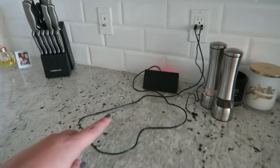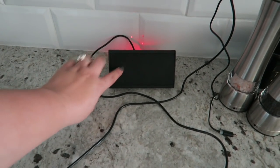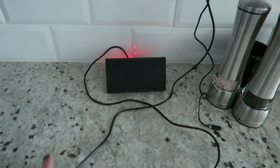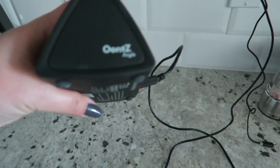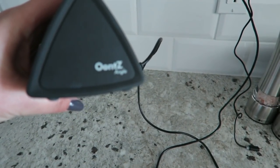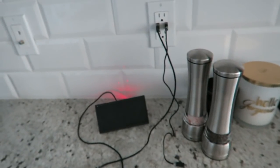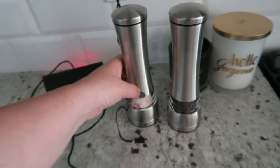And then this is my old USB speaker. I got this on Amazon. It's an Anker, and I like it because when I'm in the kitchen or in this general area, I just like to have music on, so that's cool. I really do like that one. I'll link that one down below on Amazon. It's a really decent price.